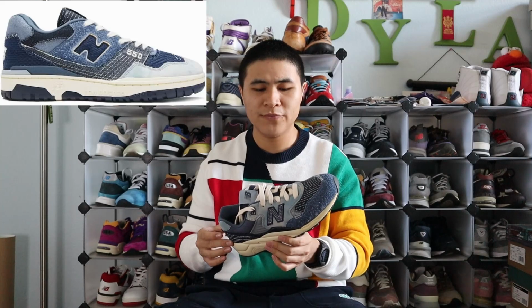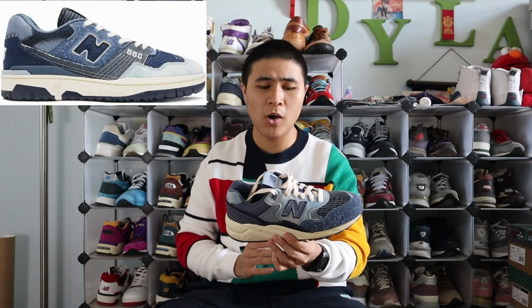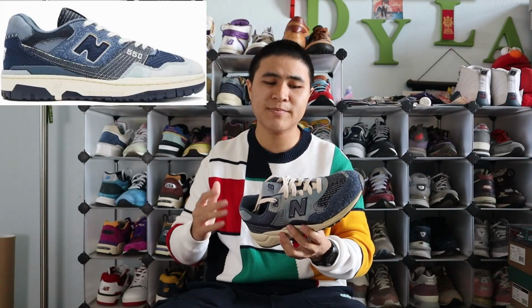As I said in my original review of the Boro Pack 580, I feel like this GR pack blows a lot of the collaborations out of the water. I mean, some of the collabs this year didn't even utilize special colors, let alone special and unique materials. Meanwhile, the Boro Pack utilizes a plethora of special materials and a variety of contrasting blue tones to make the shoe just stand out in a crowd of releases. I really can't say the praises of this pack enough. It's crazy that this pack was just a GR and not some special collab with like a Japanese designer brand or sneaker boutique.